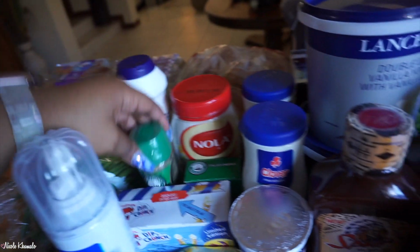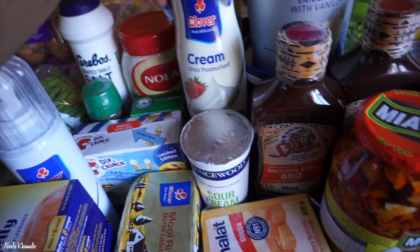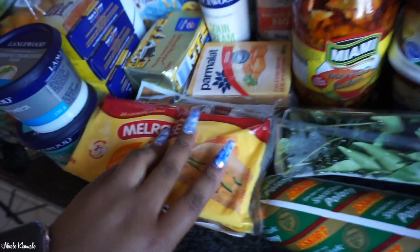We have some mixed herbs, some Italian herbs over here, some butter, some sour cream, and then just regular Clover cream. Got 2 of those. We have some Gouda here, and then some Melrose slices, and then we got 1 small pack of Viennas because we don't really eat them.